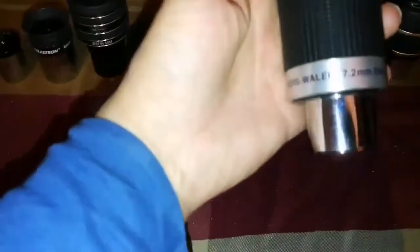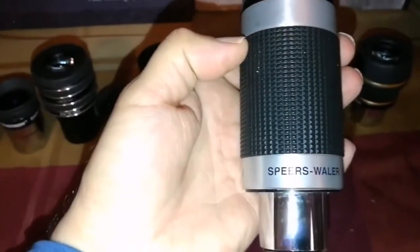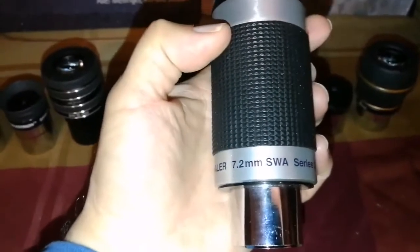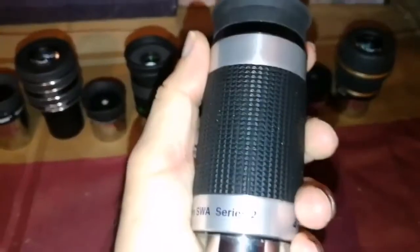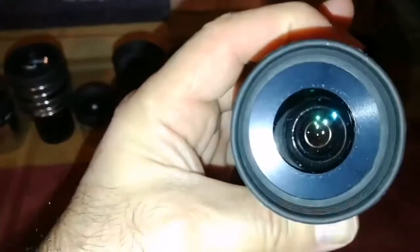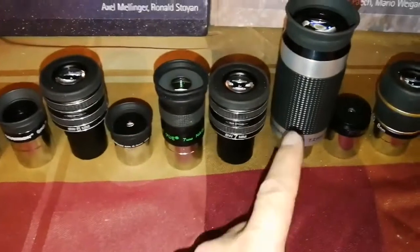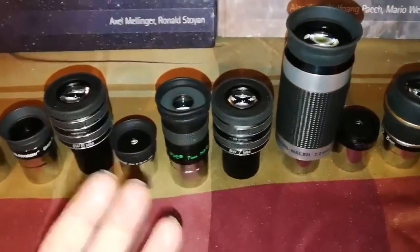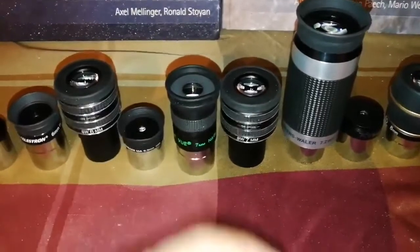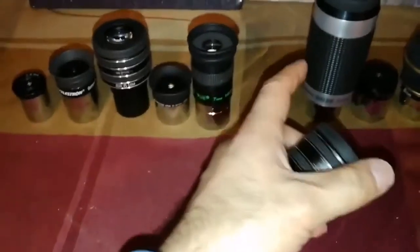I can introduce you to something like the 7.2 millimeter Antares Speers-Walker eyepiece, super wide angle series 2. Good eyepiece, quite heavy for the 7 millimeter ones. Long, quite heavy, tall, and good eye relief, and build quality is good. The only thing is that it may be a little bit more expensive, or you cannot find it. It's made in Canada, and it's difficult to find these days. You may come across it sometimes, but not really all the time.